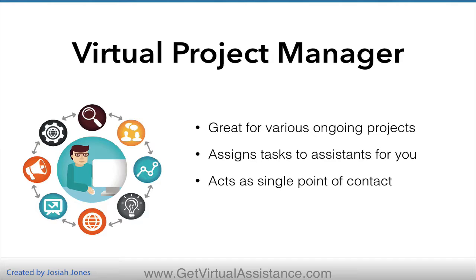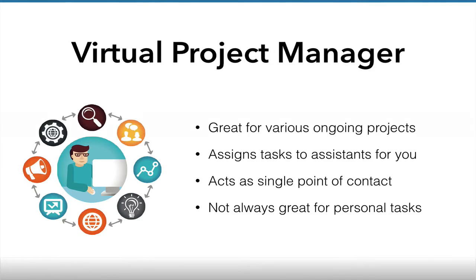And while it may be great to have a single point of contact to help you get a whole variety of different tasks completed, it may also mean that you only work with those individuals who have the specialized skills just the one time to complete that one task. And lastly, while a virtual project manager can definitely help you get organized and start checking items off your to-do list, and they work really well for some people, they're not always all that great for smaller, more intricate personal tasks like scheduling and managing your inbox. For those types of tasks, you'll need a virtual assistant that you can work closely with who can become an integral part of your team.